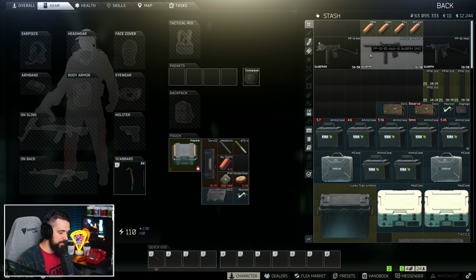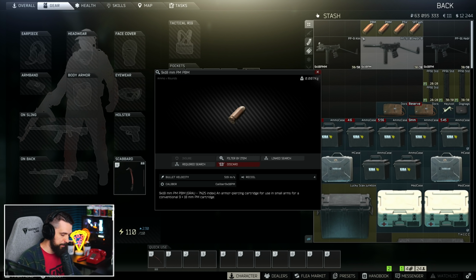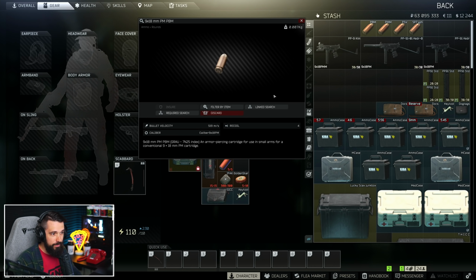So like we said in the beginning, this is kind of the leg meta destroyer. That's how I use this gun primarily. But if we wanted to talk about the highest pen, PBM is the highest pen round here with 28 pen and 40 damage. So 28 pen, 40 damage, you're going to be on the struggle bus hard mid to late wipe. 28 pen is going to even take a few shots to get through anything class 3.